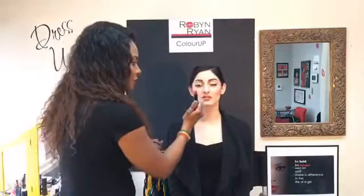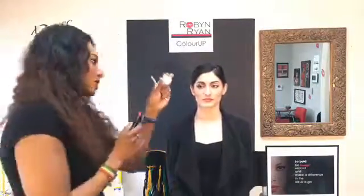What's inside of these? 24-hour hydro technology provides long-lasting, intense hydration. Suspended pigments create a soft cushion comfort and long-lasting wear. Gel keeps lips soft, smooth, and hydrated. How do you use this wonderful product? You apply it to the center of your lips and then move outward. But if you want a more defined application, then you use a lip brush. So that's what we're going to do.